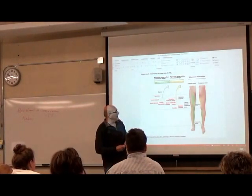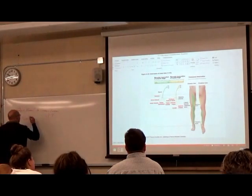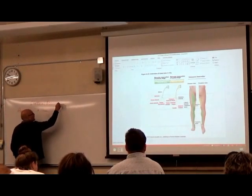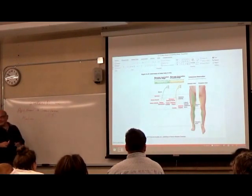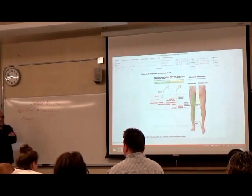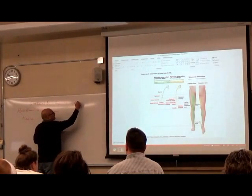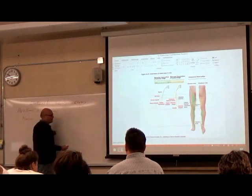One other one to know exists is the gluteal nerve, which is also L2 to L4 root innervation. And what do you think it innervates? The glutes. The three glutes and the TFL, tensor fascia lata. So your glutes and the TFL. Just put that there.